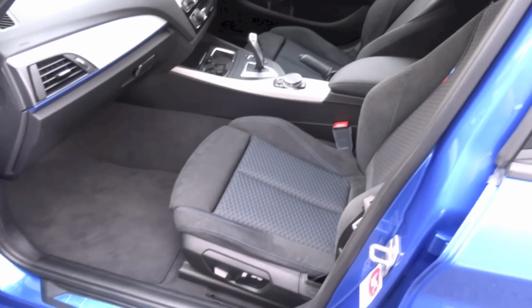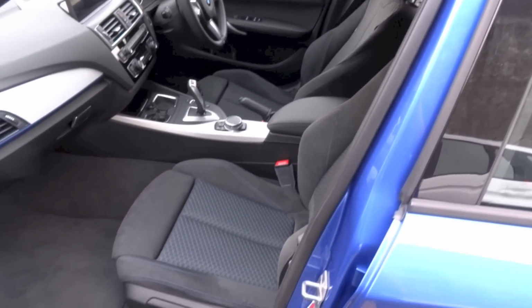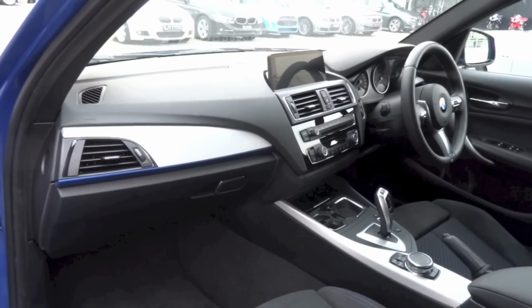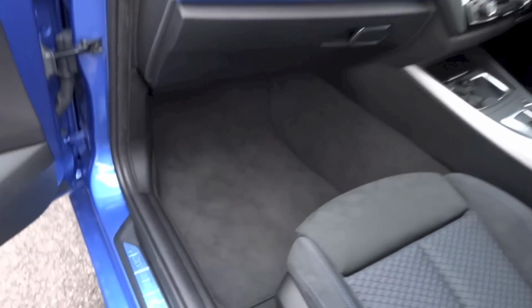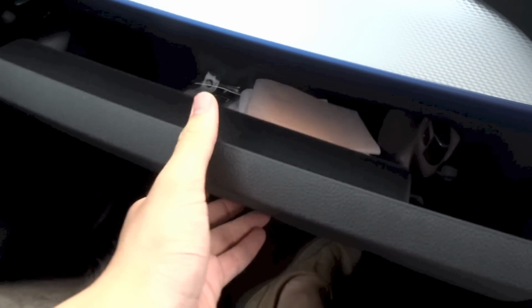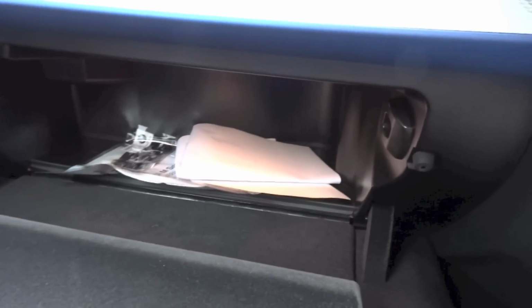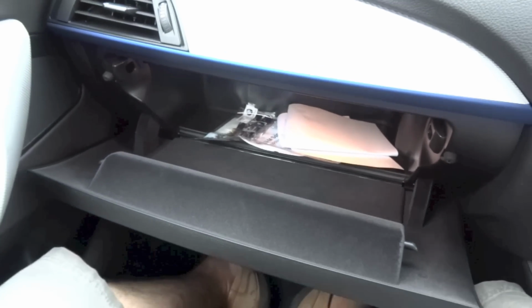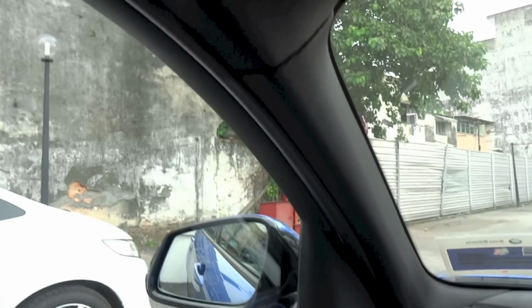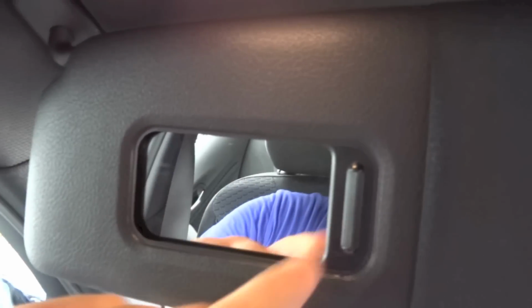The front passenger seat in this car does get full powered adjustments as well, with the same set of adjustments as the driver's side. It just loses out on the memory seating. Nicely sized glove box for this kind of car. Grip handle for the front passenger. And the front passenger also does get a sun visor with a vanity mirror and a couple of LED lights as well.